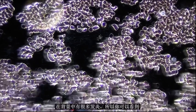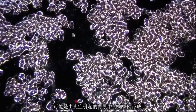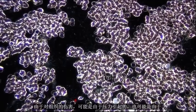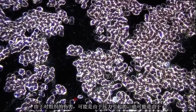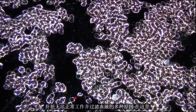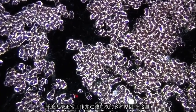Also, we have a lot of inflammation in the background. So you can see the sort of spider web formation in the background. That's inflammation. That can be caused by injury to the tissues. It can be caused by stress. It can be caused by the liver not working properly and filtering the blood. Multiple causes of that too.